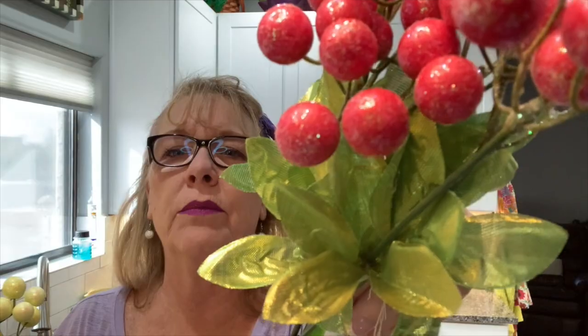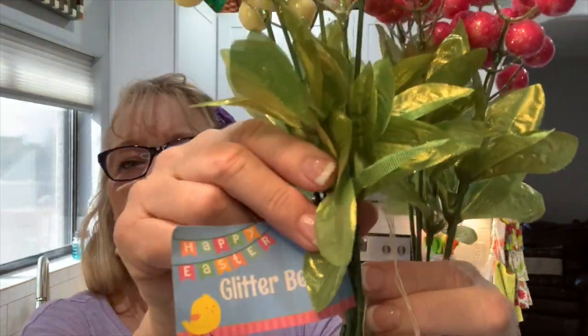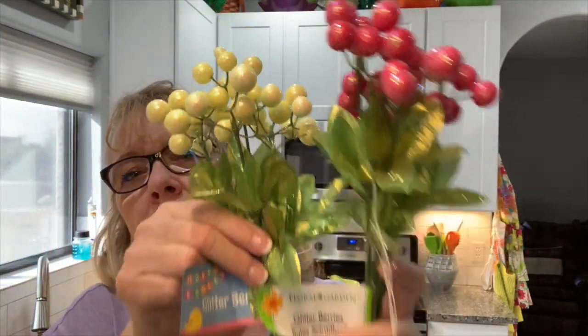Let's continue with Easter. Found a couple of Easter picks, which I just love these. They look like sour cherry candies with sugar on them and lemon drops with sugar on them. Anyway, I just really liked them. I'm not really a big fan of the sparkly leaves, but I will probably pull those up and use those for Christmas. So these are in their Easter section. That's funny. This one is Glitter Berries Easter section. Now this one does not say, but they're the same thing, you guys. Can you see that? So one's pink and one's yellow. Anyway, it doesn't matter. Okay. That's what I picked them up for.